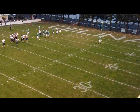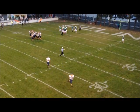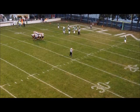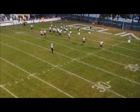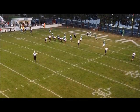Unterbrink, man, just passes right on the money to those receivers. Takes it all the way down to the 12-yard line. First and 10 from the 12 for OG. And OG's on the move as we speak. 5:52 to go here in the first quarter. No score as of yet. OG is threatening.